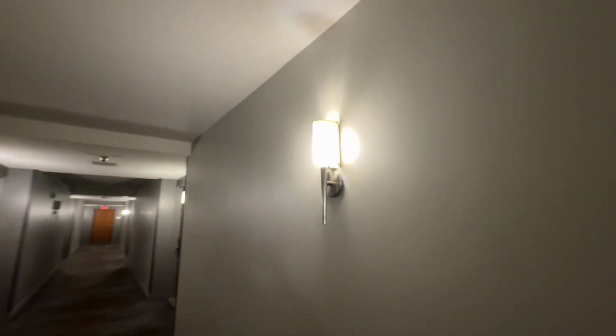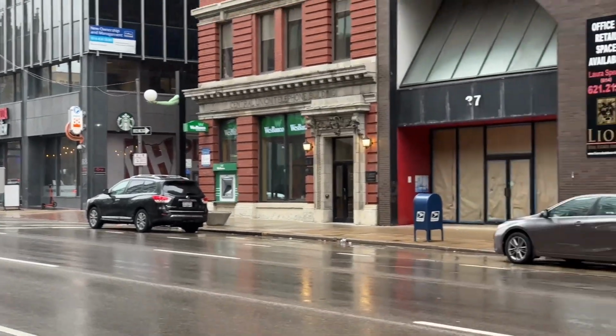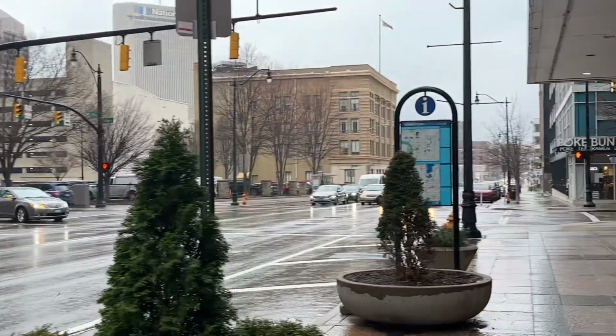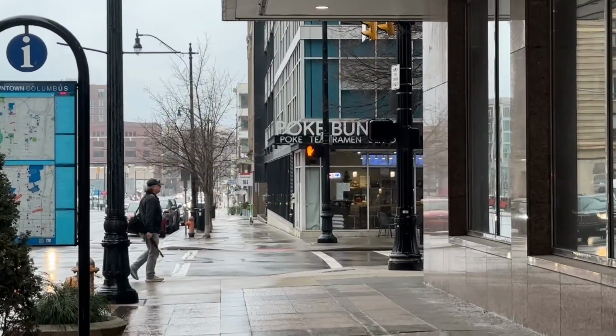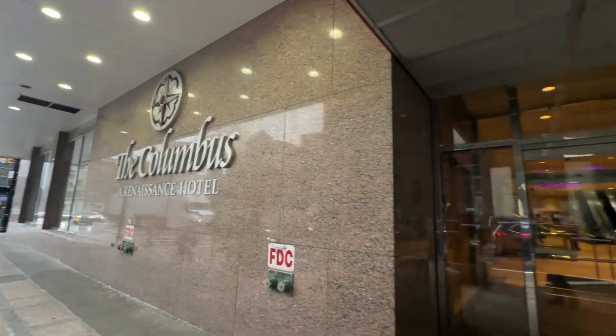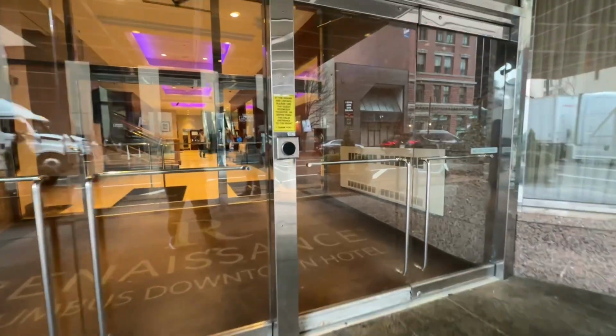So if you're walking in from the street, this is what the front of the hotel is going to look like. There's a lot of yummy things in the area, especially across the street. They have a pizza place, which is open pretty late. There's a Starbucks, a bunch of little restaurants around, and here is the front of the building. So you're gonna walk in through this door here, and it's going to bring you right into the lobby.